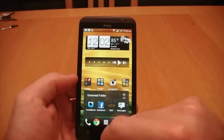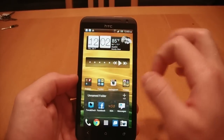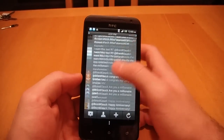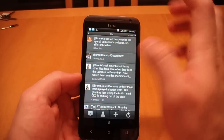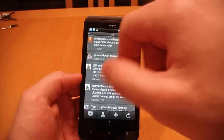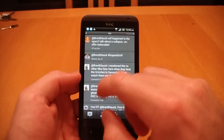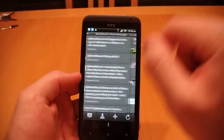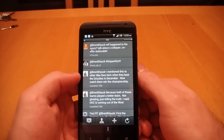It's got a few additional customizations over what TweakDeck was. Add your lists and whatever else you want to have here. Pretty basic. You can post to multiple accounts at the same time, so you can have multiple accounts in here. Everything. You should just try it out. It's a great Twitter app. I like it. It's pretty fast too. Doesn't really slow down. So those are my top 11 apps that I use.